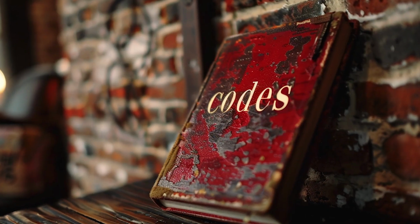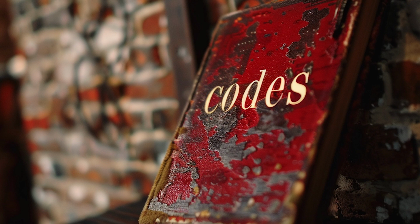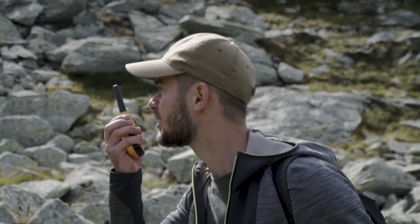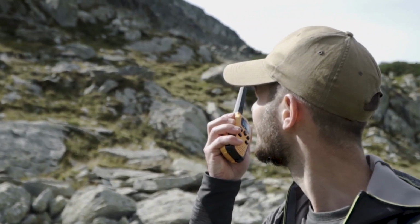Consider using coded messages or prearranged signals to communicate if talking isn't possible or safe. Simple codes can convey essential information quickly and discreetly. Regularly practice your communication plan during drills. This helps everyone remember the procedures and ensures the equipment is working correctly.